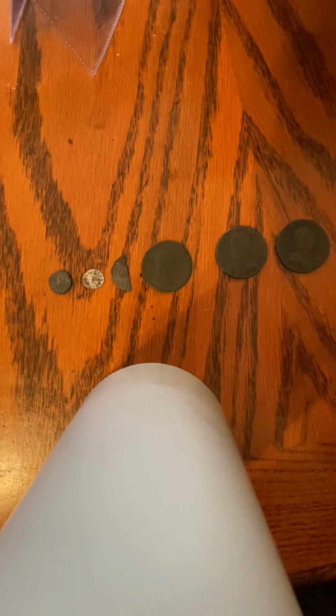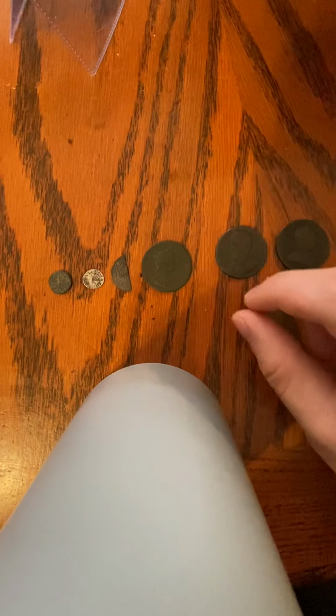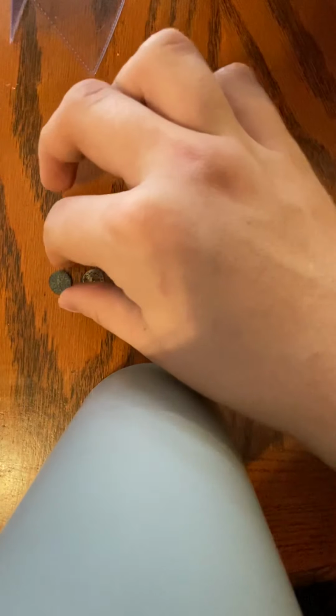Hello, today I'd like to show off my collection of English coins and one early American one. The first one up is my Anglo-Saxon Styka from Northumbria.